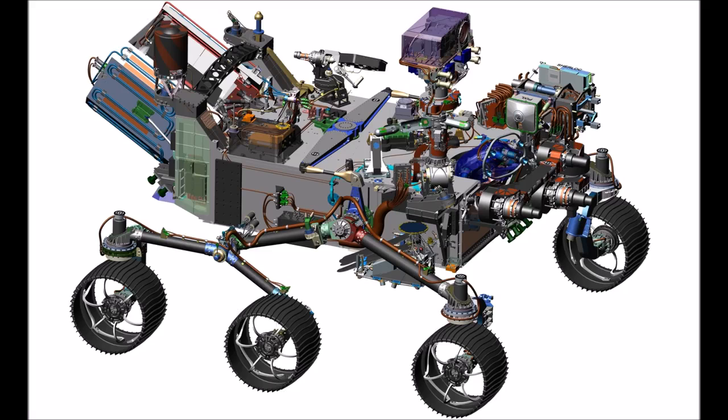All right. Question from Dominic. So the new rover is not depending on solar power? The new rover is not depending on solar power. We have a nuclear power source with us.